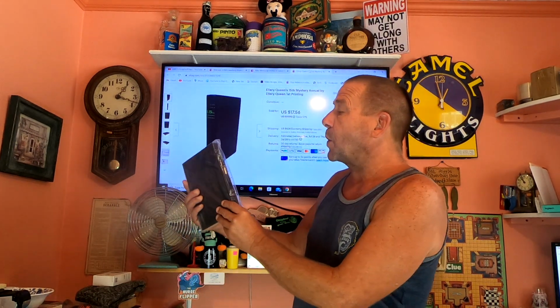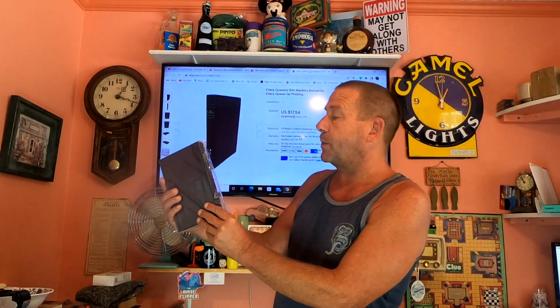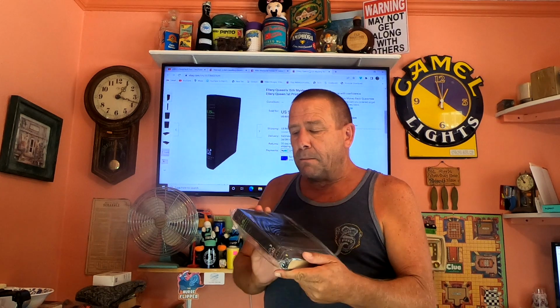So next order we have going out, another thrift store item. Picked this up at one of my local thrift stores here in town. It's this Ellery Queen's 15th Mystery Annual. It is a first edition. I'm only into this for 50 cents.